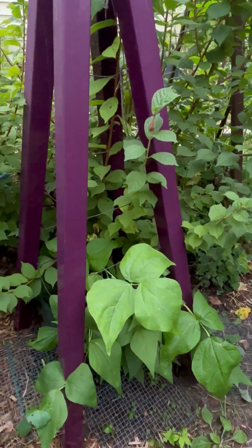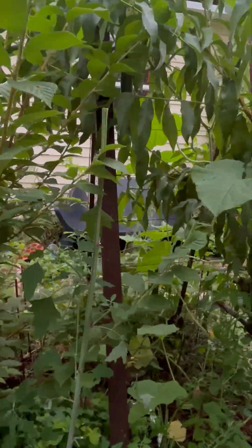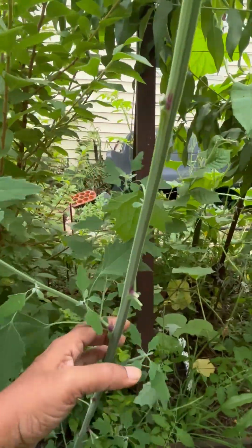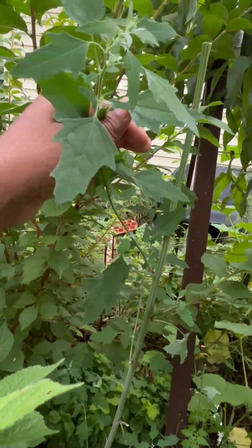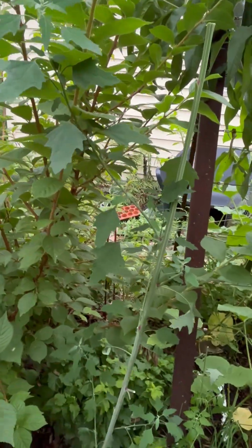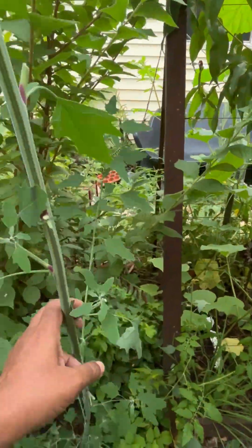Garden's doing good. There's always something to eat. This is the weed, but I eat it, so I let it grow. This is lamb's quarter, wild spinach. I'll cook it with lentils. Healthy.